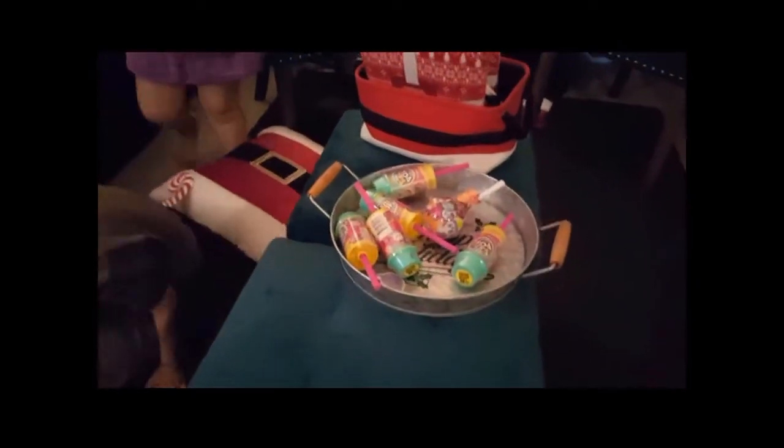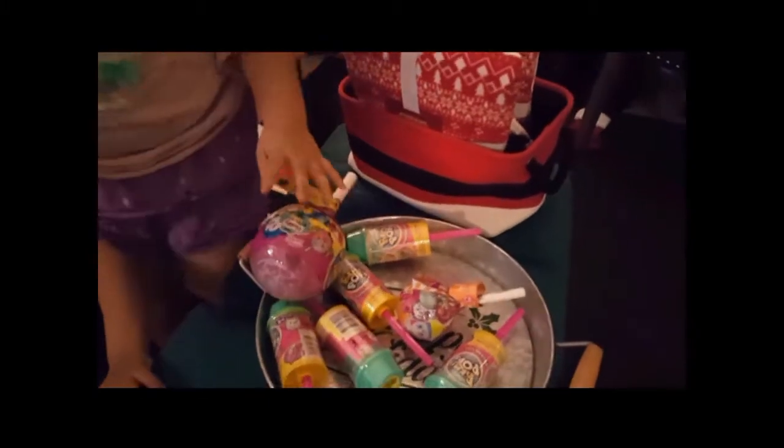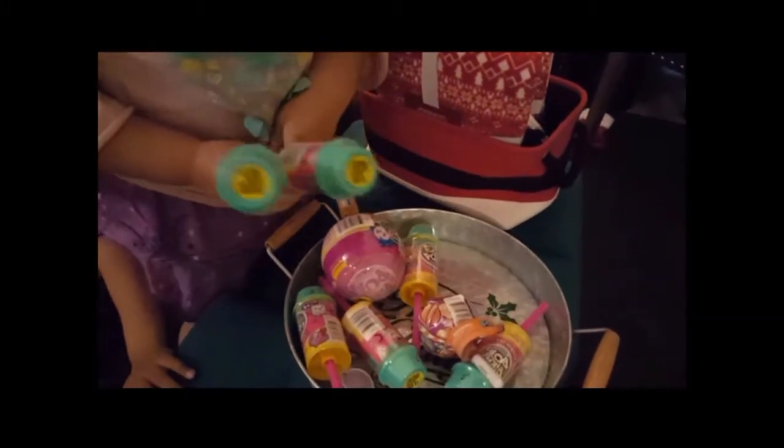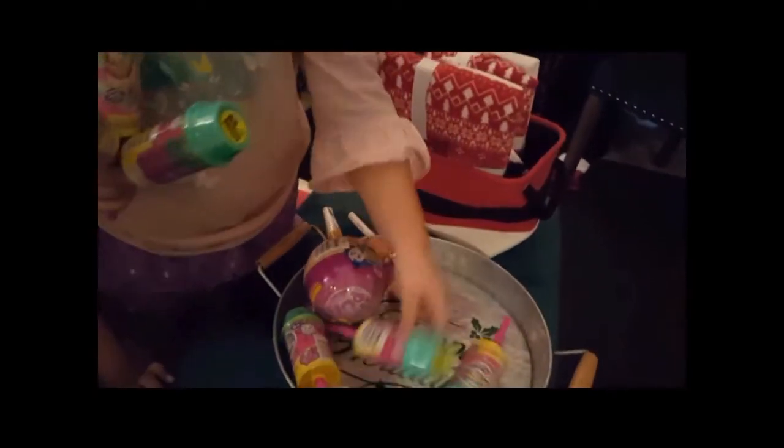All right, guys. Let's put the Pikmi Pops in the pan here. Let's see how many we got. How many do we have here, guys? Put them in there, Mila. All right, so we're going to count the Pikmi Pops. One, two, three. No crying. Four.